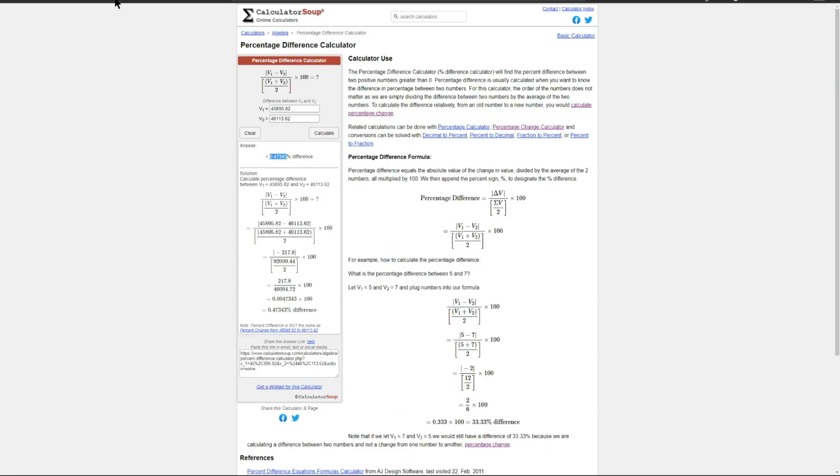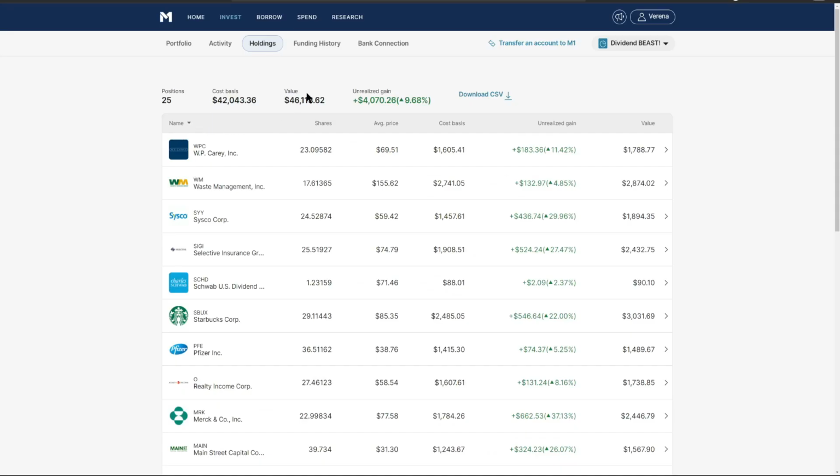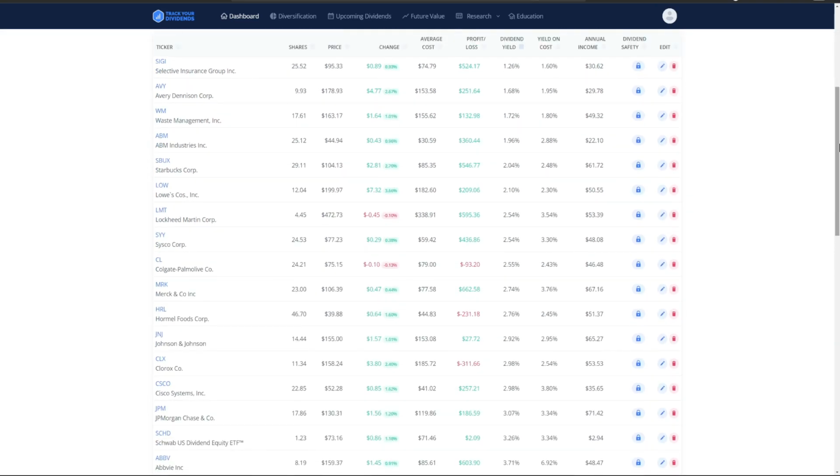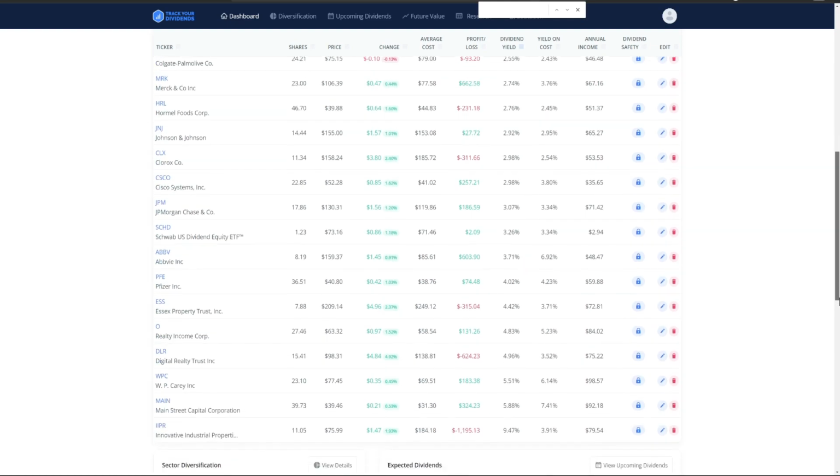From where it was previously to now match that $46,113, and our annual income increased slightly, just slightly. That's because we don't own a lot of Schwab, right? We own 1.23 shares. That only added $2.94 to our annual income. But guess what? We're about to buy another $25 worth of Schwab. And then next week, we'll get paid out more dividends, right?